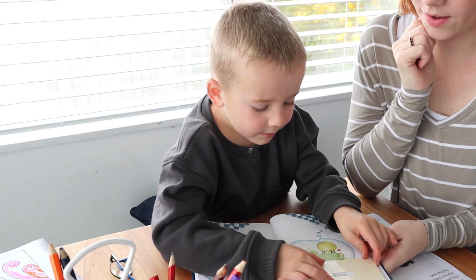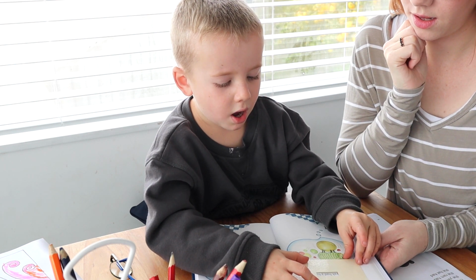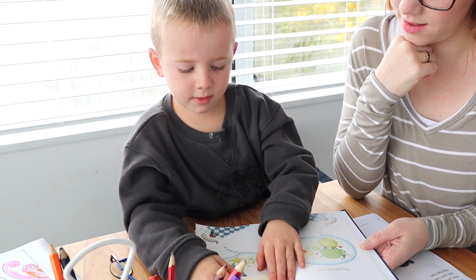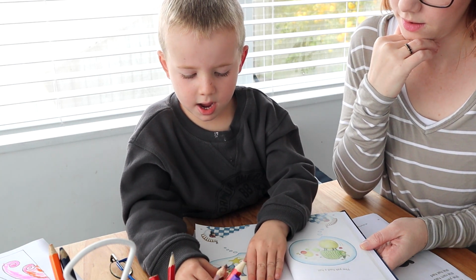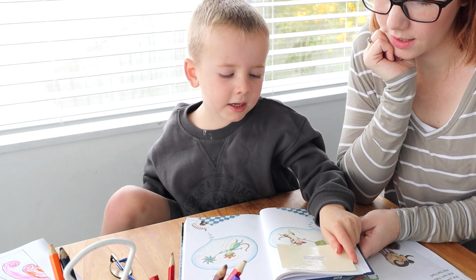I'm going to do it, okay? Okay, go. The yak had a hat. Good job. The yak had a hat. Yeah. The bat had a hat. Good reading. Bat had a hat. The cat had a hat.